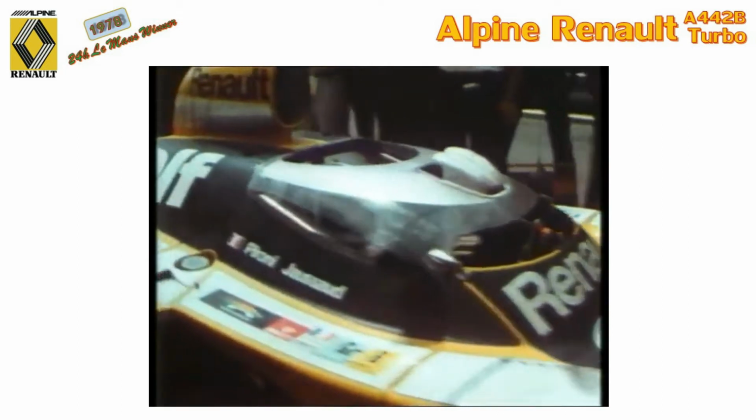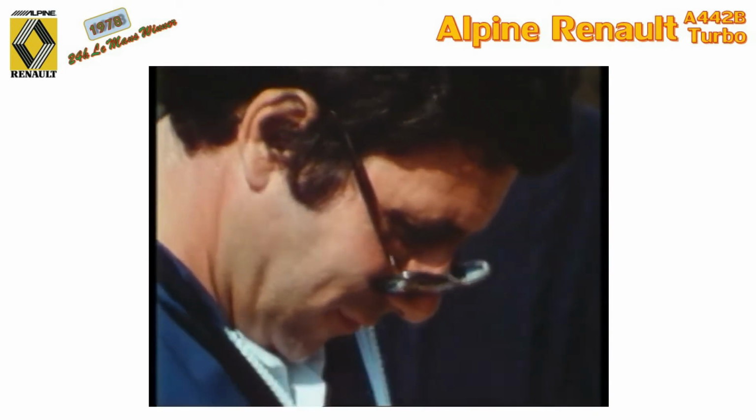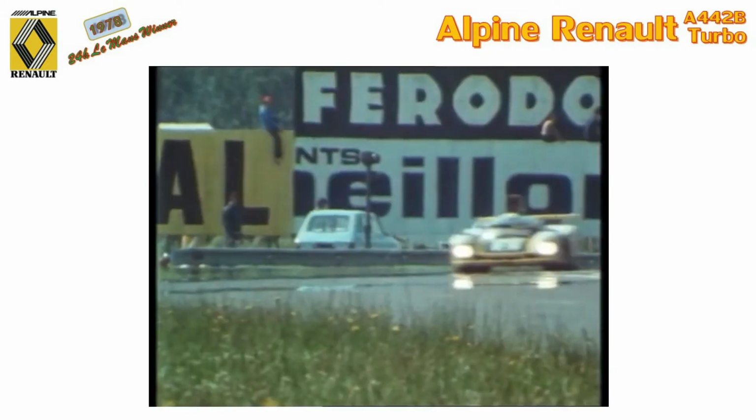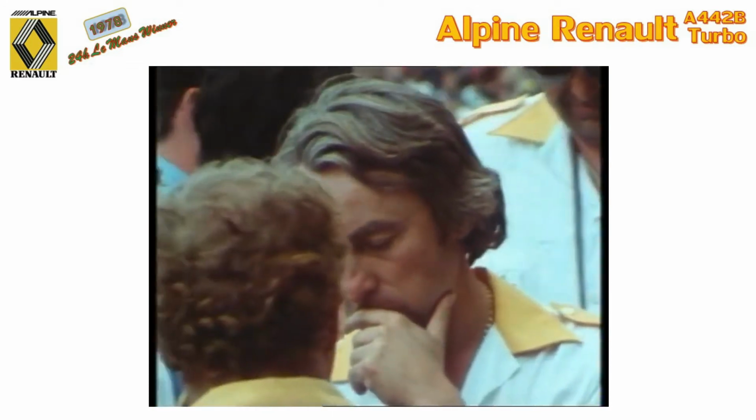The 500 horsepower of the Renault V6 Turbo No. 2 resisted till the end of the 5,000 kilometers that will have to be covered, in average, at more than 200 kilometers per hour to win this 24 hours of the Le Mans race.